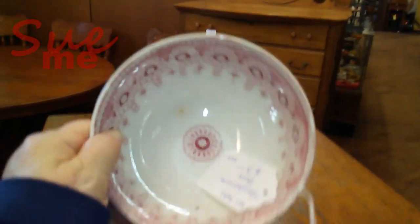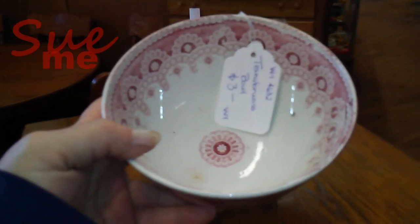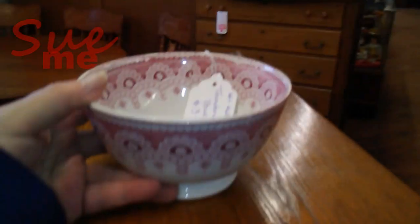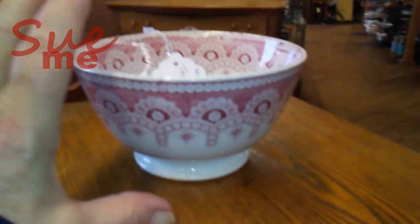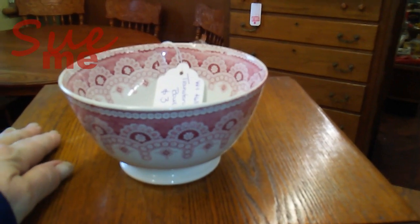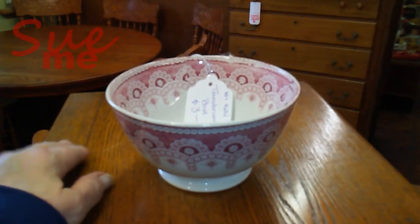So, Paul, yet again, a very pretty little transferware bowl, very good condition. That lacy pattern is really nice, and of course, $3, the price is making it even more attractive, especially because this is a good sized bowl. What is this, about 6 inches across and at least 4 inches tall with a little foot on it. So I'm seeing everything from potpourri to the morning breakfast cereal. This is a nice piece.